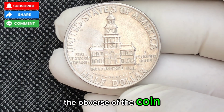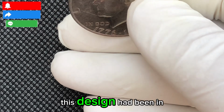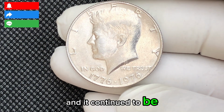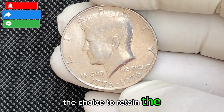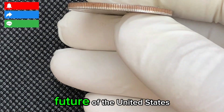The obverse of the coin remained a familiar and lasting image, the profile of President John F. Kennedy. This design had been in use since 1964, shortly after Kennedy's tragic assassination, and it continued to be a defining image of the Kennedy half dollar. The choice to retain the Kennedy portrait for the bicentennial edition was a nod to the continuing influence of Kennedy's legacy and his vision for the future of the United States.